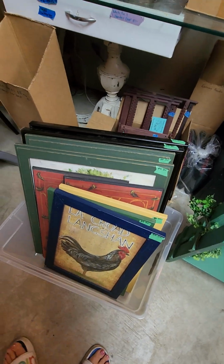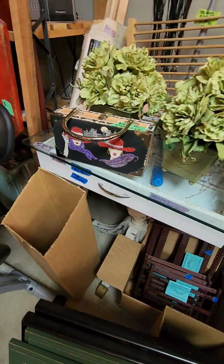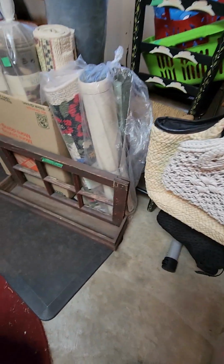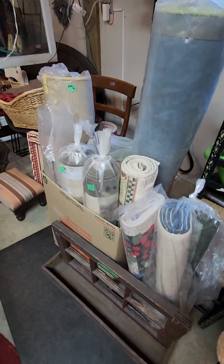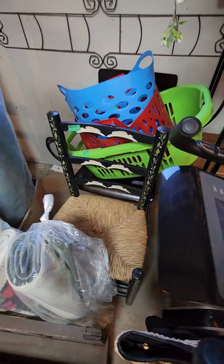Tons of adorable farmhouse wall art. Jewelry holders. Oh, we got purses. I have like two huge baskets full of purses. There's another little planter. Tons of gorgeous rugs. A little chair. Oh, I got a blank spot back there.